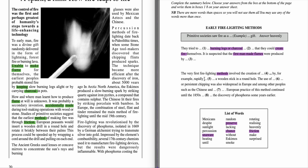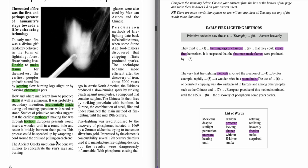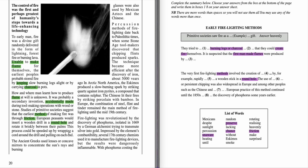For example, rapidly rotating a wooden stick in a round hole. So I'm going to focus on round hole and try to find any information about round hole further. Here, in the following sentence, it was said about round hole. Let's read this sentence. European peasants would insert a wooden drill in a round hole and rotate it briskly between their palms.